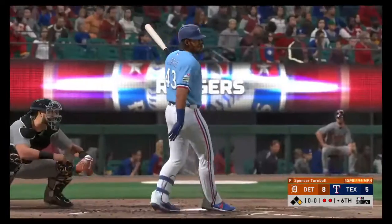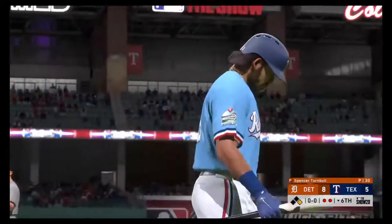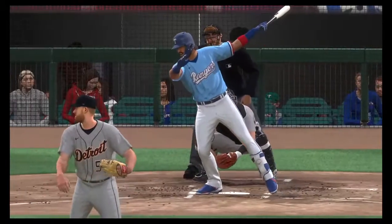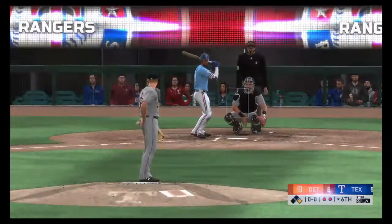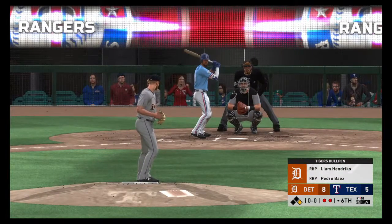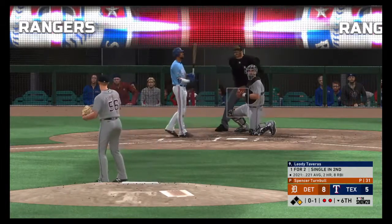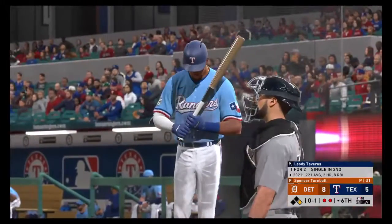Got him swinging. Chased it well out of the zone, and there are 2 gone. Not too often you see an at-bat go from 3-0 to a strikeout, so that's a pretty good job on the mound right there. Kind of nice that he got a free strike on the 3-0 take, but he still had to put it in the zone. Into the box, Leody Taveras, as he looks at a fastball that's in there for strike 1. He's 1 for 2 in this one.